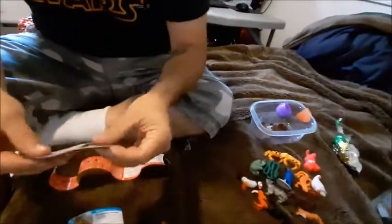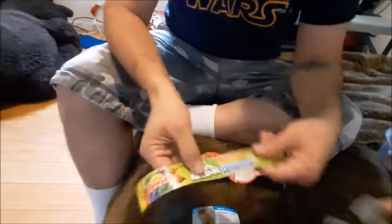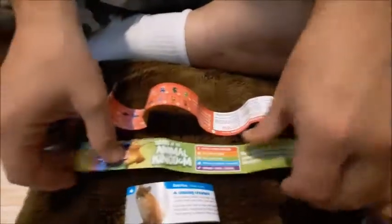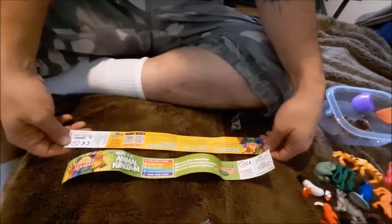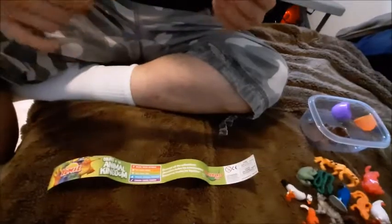So let's look at Badger, because they've changed. Because here, it was rated like this. Mythic, epic, rare, popular, common. Yeah, because that's what I've got on the little symbols. Mm-hmm. And that was on the backside, and this backside's different. Popular, common, rare would be green.